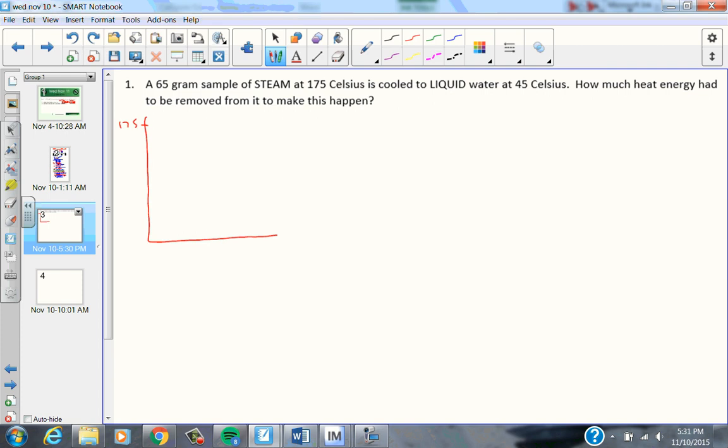But I know that when you cool it off, it's going to get to a certain point and it's going to reach the magic number of 100. And then there's going to be a plateau. And then it's going to cool off again until it gets down to 0. And then it's going to be a plateau. And then it's going to cool off again. I got to go back.